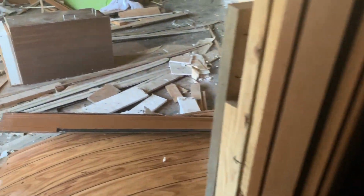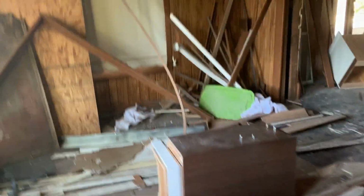So again, it's very cool that it's such an old house, but it really just doesn't have the original stuff in it. So it's super cool. I wish that it was actually old, like the stuff that was in it was some of the original stuff, because it'd be a lot cooler, just to see that and experience it.